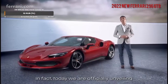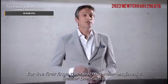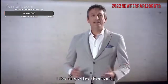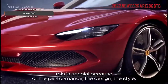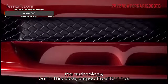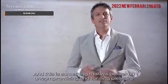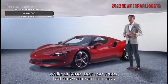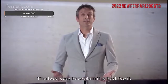In fact, today we are officially unveiling for the first time the new mid-rear engine two-seater Berlinetta. Like any other Ferrari, this is special because of the performance, the design, the style, the technology. But in this case, a specific effort has been put to make it the most fun-to-drive car in our product range. And this is something that will deliver an uncompromising and thrilling pleasure while driving, both on track, but also on normal road. The best way to explain it is to drive it.